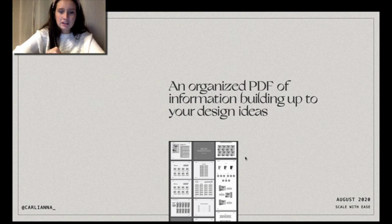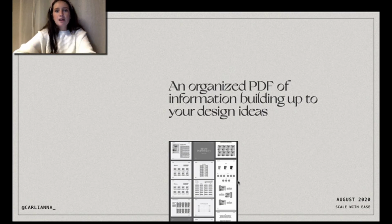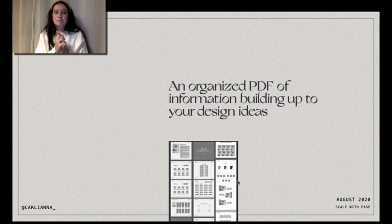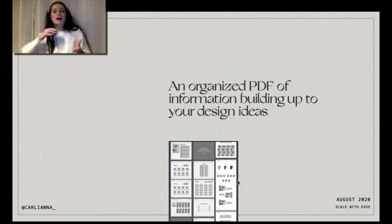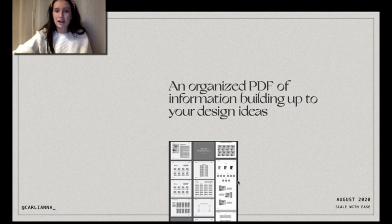So this is a screenshot of my brand carry-all template that I give all of my students. Basically, on a surface level, it's an organized PDF of all the information that is building up to your design ideas. That's how I like to see it. We can see it as this big compilation of pages or documents that go into who they are and why this is important. But for you as a designer, why all this stuff is important is because it's building up to your design ideas and how this is going to create an amazing experience and an amazing brand.